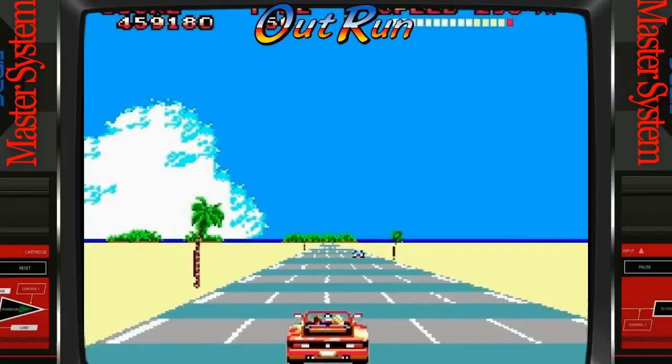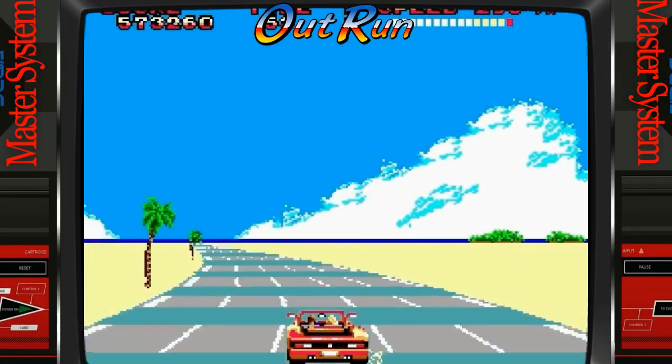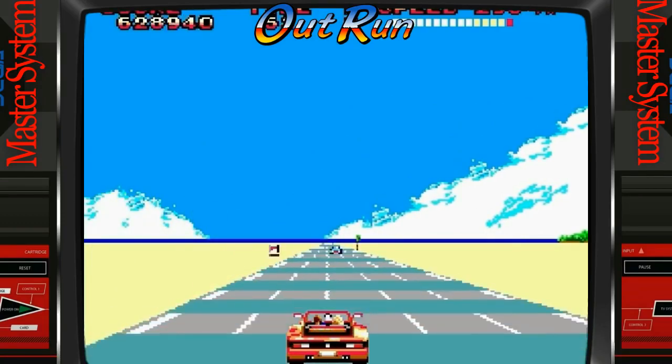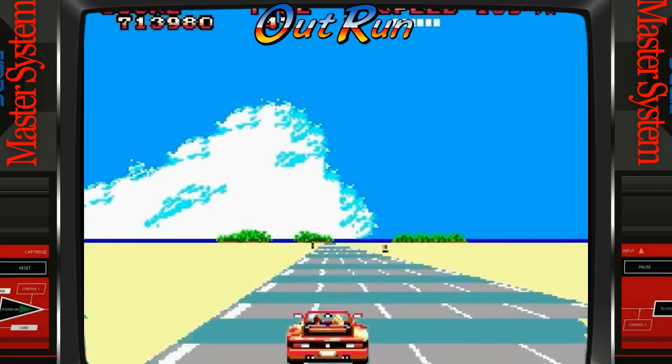The Master System version, while not being as good as the arcade, is still a solid 8-bit port, and one I know that a lot of people loved. It's a great racing game for the system, that for me is only let down by its sound effects.